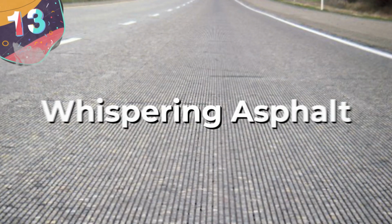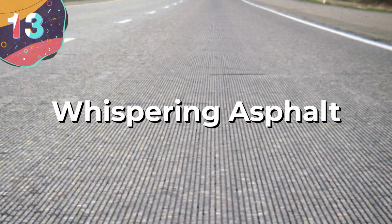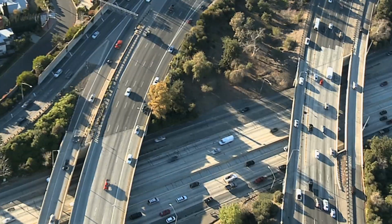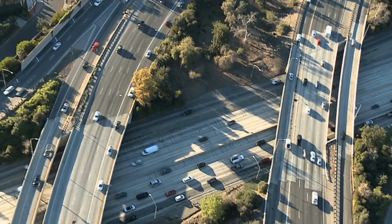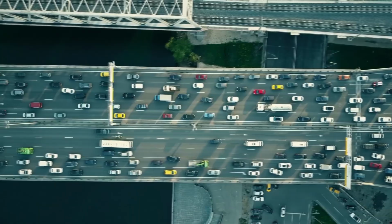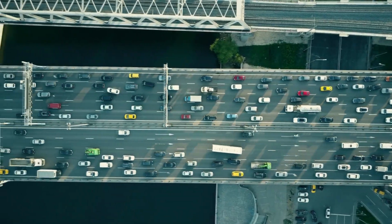Number 13. Whispering asphalt. So, roads produce various types of pollution, but particularly for those that live in urban areas or near a highway, the biggest disruption comes from the sound of cars passing by. Part of this is caused by the road's surface itself, but with the advent of more advanced materials, this could be a thing of the past.